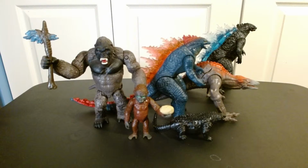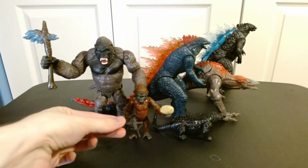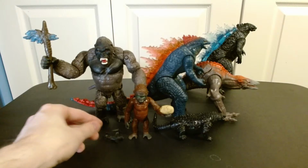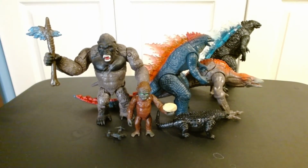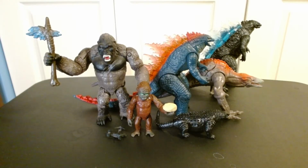Oh, and here's an osprey from King of the Monsters for scale. As you can see, it's a little bit larger than his head. Oh, let's go down there. Oh yeah, so there are the fellas. Suko and Doug are looking good.